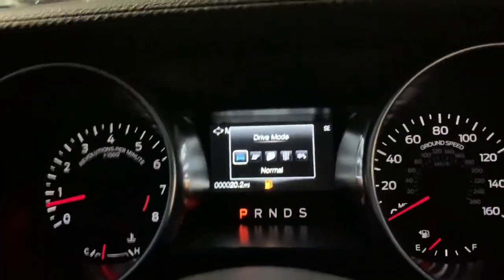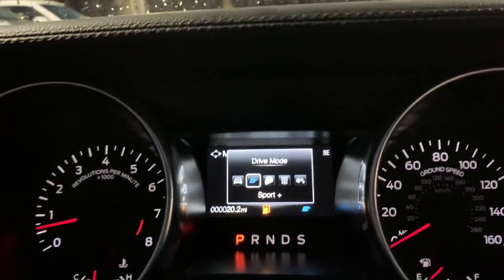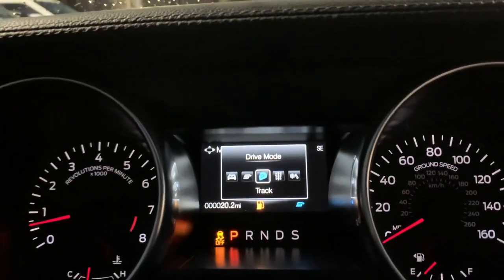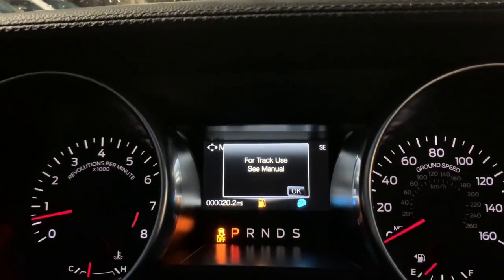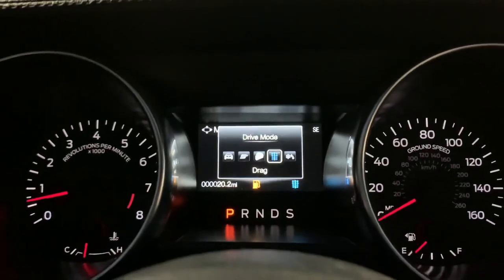Now, our other button here, our exhaust mode button, y'all just heard a little bit of that drag exhaust when we were doing our cold start. But you've got normal exhaust, you've got a sports plus mode, which is great for daily driving. You've got a track mode for when you're getting after it. We've even got a drag mode for when you're sitting at that light and it's time to let it out.